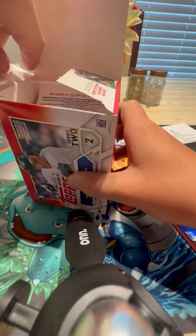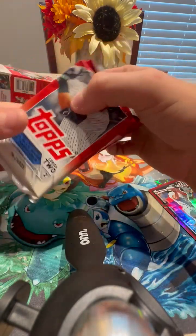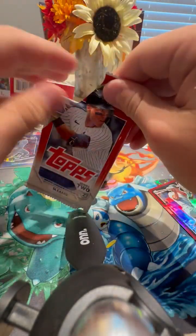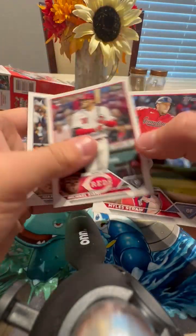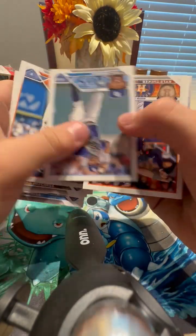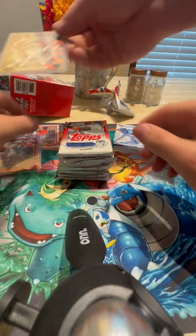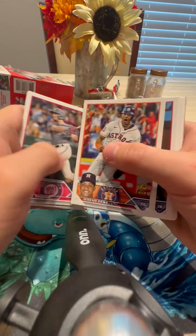All right, now for the Series 2 blaster. Oh, you don't have your hit pins. Oh, that's fine. Giancarlo Stanton. Eddie Murray is cool. Trey Mancini refractor. And Joey Votto. So we're off to a pretty good start so far. Three numbered cards. Jeremy Hangman.